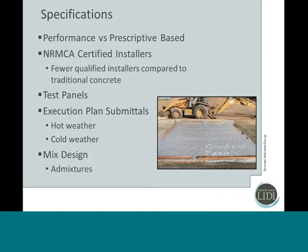With pervious concrete, you are literally calling out the mix design. You're calling out the admixtures. You're calling out the methods. You're calling out how to cure the material. And what that does is it's really placing more liability on the owner and on the designer to know that what they're calling out for is really the best method for construction. So there certainly is more liability, and it also means that you need somebody who has experience in this process in order to write a spec that's going to result in a good product.